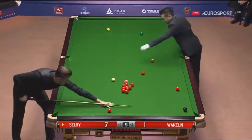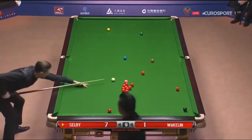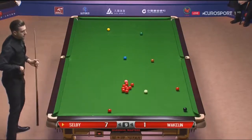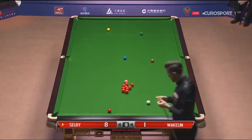Now, if you can leave the cue ball on the cushion, you can have an angle on the black to disturb the reds, but I think he's playing the screw back. Similar scenario coming from this side. He could leave himself a nice angle on the black to go into them. Just checking there's no plants.